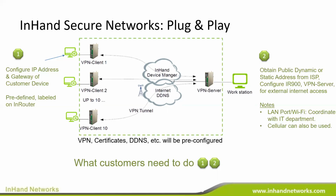The only downside to that is, depending on the number of VPN connections you have in your data flow, all those VPNs will be feeding back to the server. So you can experience higher data flow. And we'd be more than happy to work with you on that.